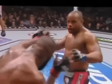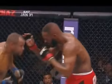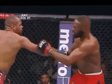Bring the wrestling. They see a right hand by DC. And there's an overhand right that connects. And there's a knee to the body. Behind the back. And an uppercut inside. And there's a right hand by DC.